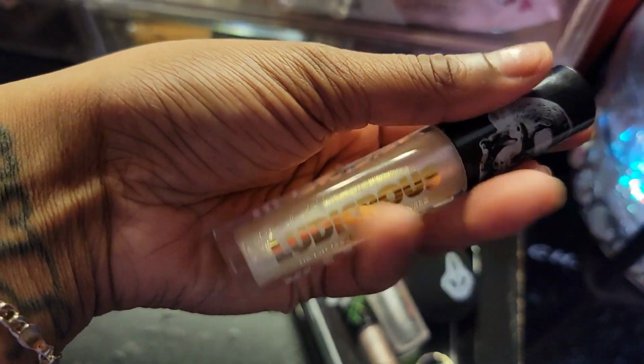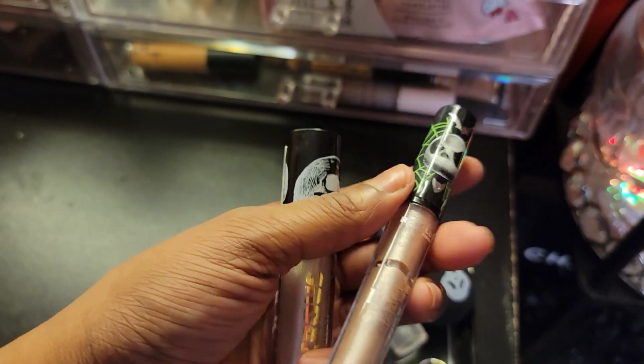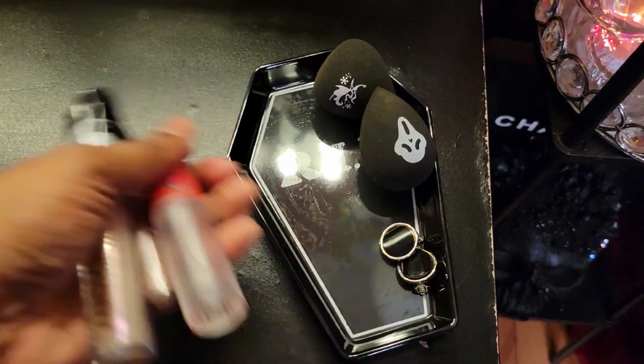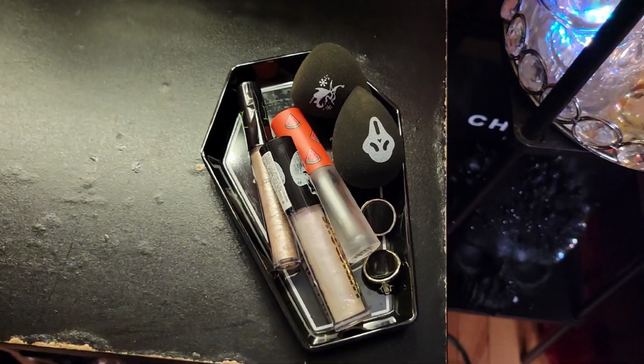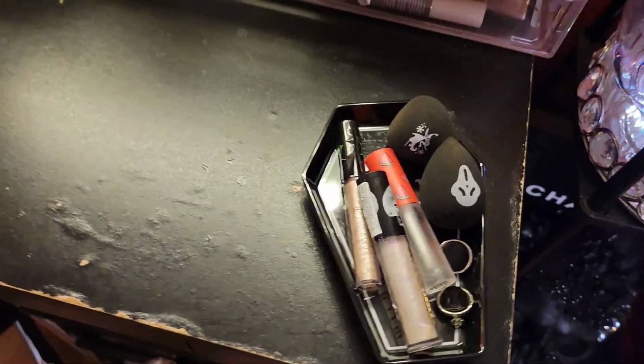This is from Milani. This is from their Ludacris line. And this is from ColourPop with the Nightmare Before Christmas. And then this is my lip oil that I wear all the time. And yeah, it's just a coffin tray. And you could use that for whatever. I actually think it's a serving tray.